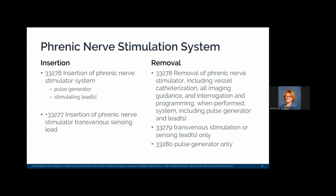The new codes were created in the heart and pericardium pacemaker or implantable defibrillator subsection of the cardiovascular system for these procedures. Here you see insertion and removal codes. Again, the patterns are similar in that there is a code for a complete system, the pulse generator and lead, along with codes for individual components.